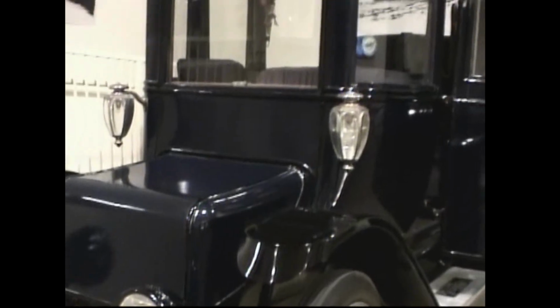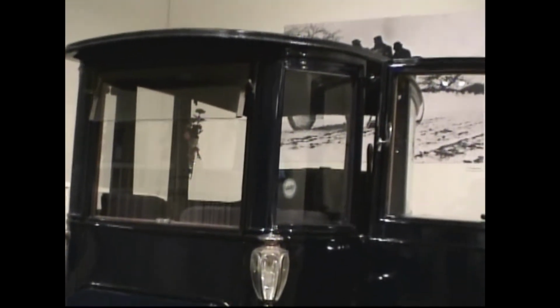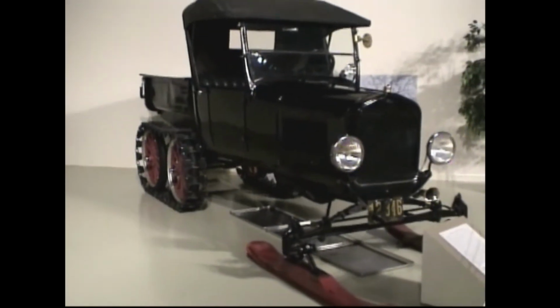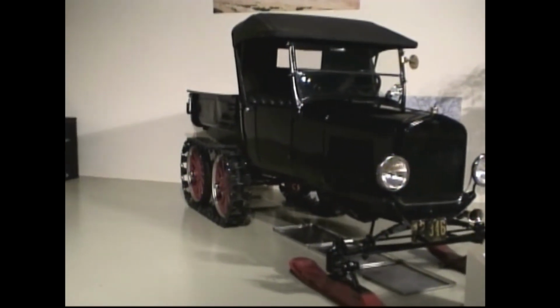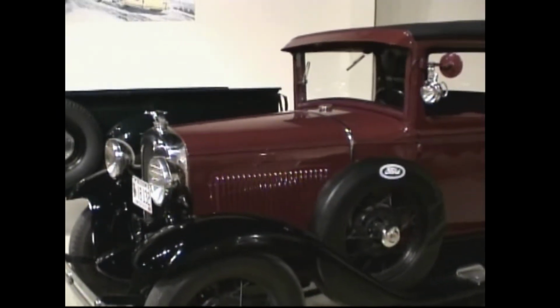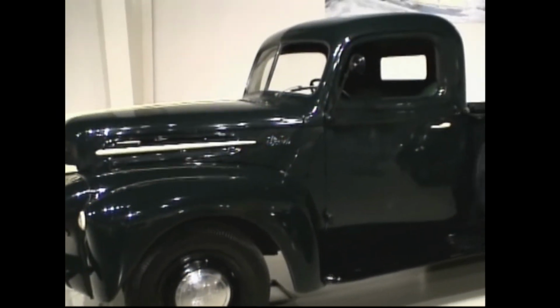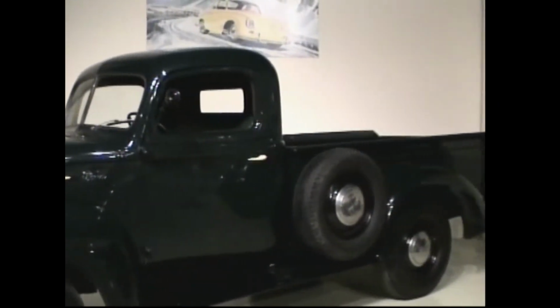This 1912 Woods Electric Brougham was run off electricity stored in batteries under the hood and in the trunk. Pretty comfortable looking seats inside. There's the storage batteries to run this car on electricity back in 1912. It's a 1926 Ford Model T snowmobile. 1930 Ford Model A pickup. It's a 1946 Ford 1-ton express body.